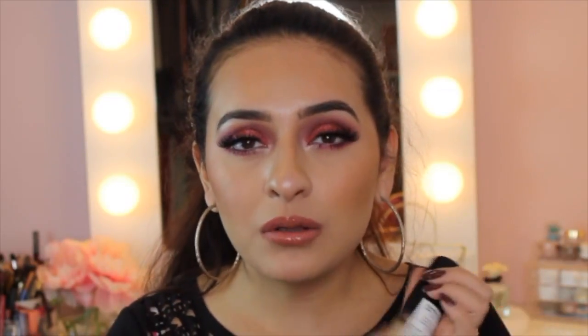This is just an absolutely amazing foundation. Very buildable, great for normal, combination, or oily skin. I myself have oily skin and it works wonderfully on me. A little bit of this goes a long way and gives you the most natural finish on your skin. It does not dry matte. I have a whole video about it that I will link down below. It has a pump, which makes it super convenient and not messy. If you've not tried this foundation, you need to hop on this. That is my all-time full coverage foundation. I will wear that for a glam look or an everyday kind of thing, or if I'm going out or to a wedding, whatever the case may be.